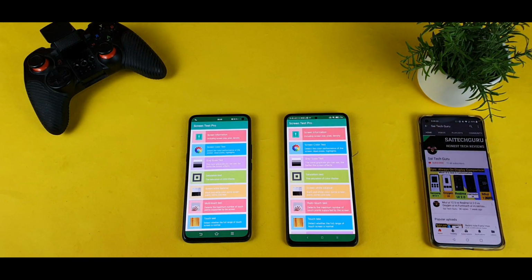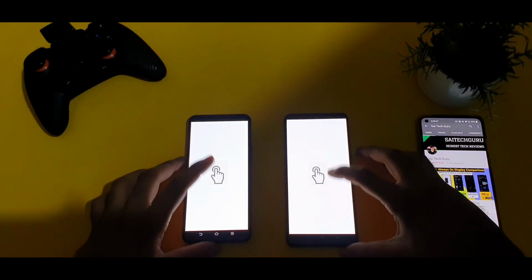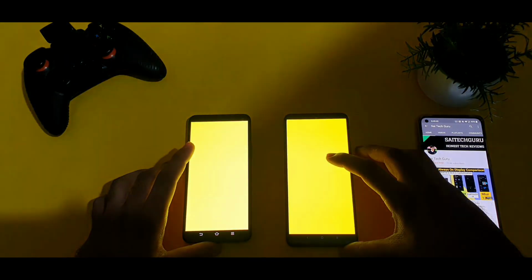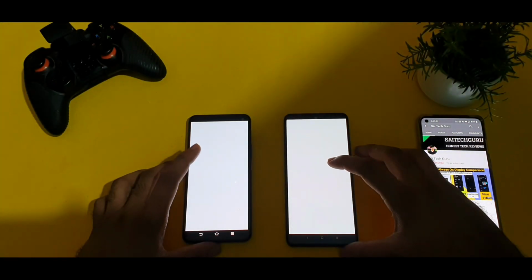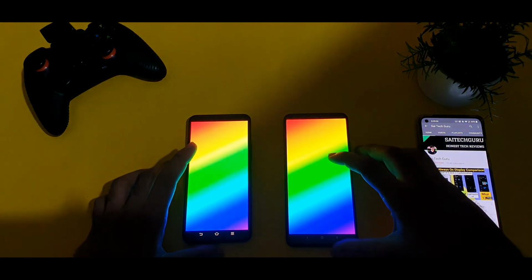Let me turn off the lights and let's see what happens. So without lights, you can see the difference in the red color, how it looks here, and the green as well, and the blue. These are the blue looks, and this yellow color, as you can see, and this is a white color, normal ash type and gray type color, and this is a complete black color, and this is a rainbow color.